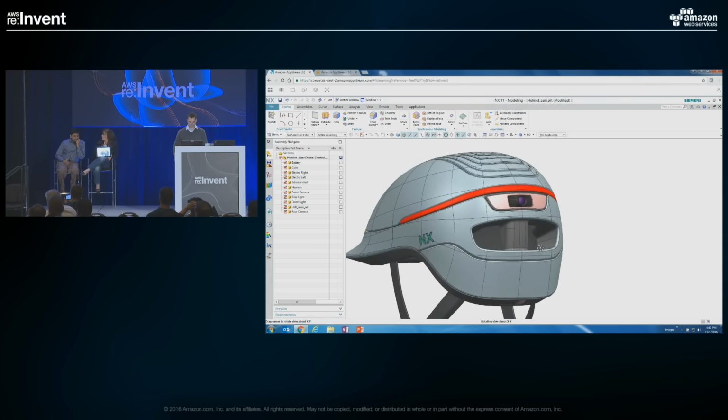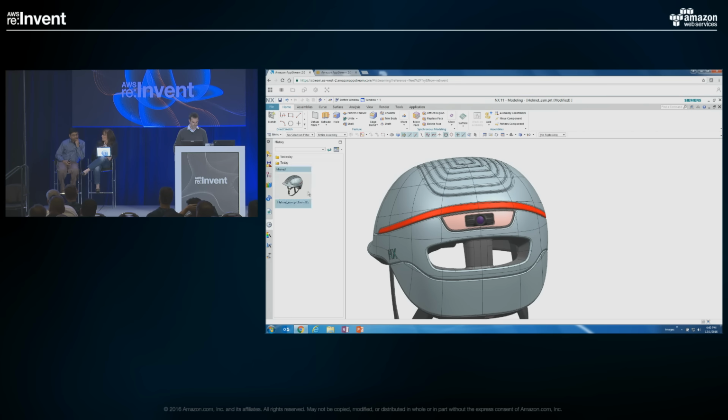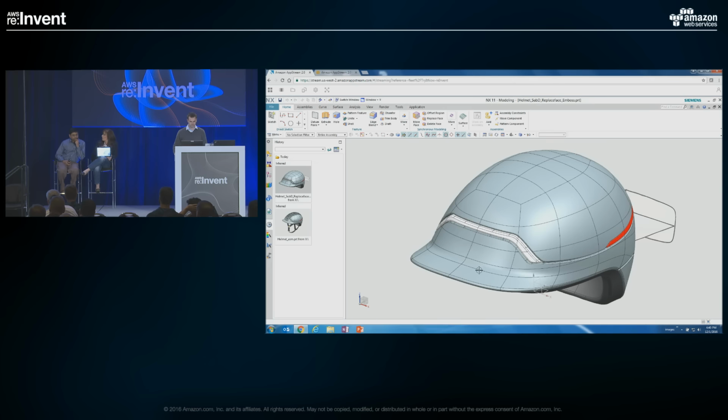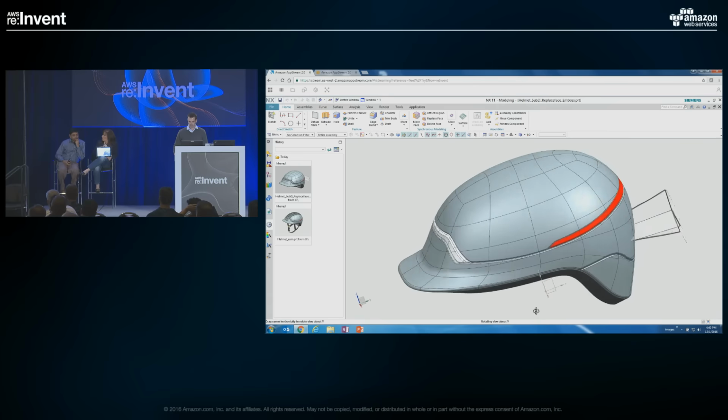What I'm going to show you today, again, the full suite of NX functionality is available here on AppStream. But I'm just going to show you a quick example of, see these ventilation holes in the back of the helmet, how we can create those here. I'm going to open up a previous version of this same helmet, spin it around so you can see the back of it. It doesn't have the ventilation holes yet.